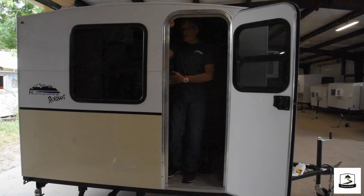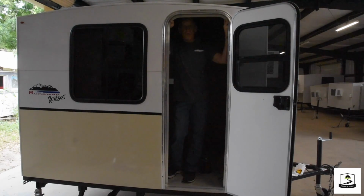As far as room for a mattress and all that, it's just the same as a RangeRunner. So this is 6x8x6, and the weight is around 1250.